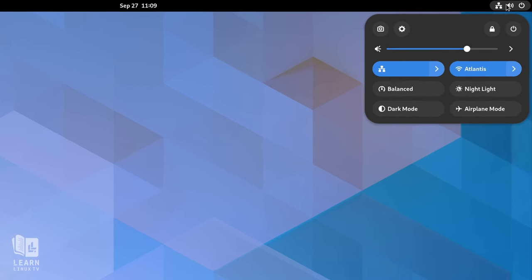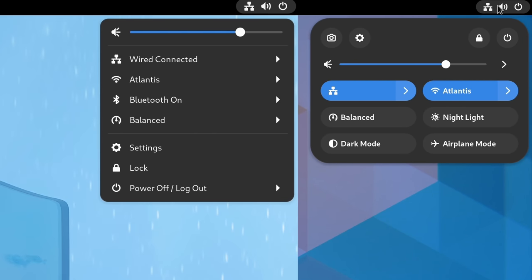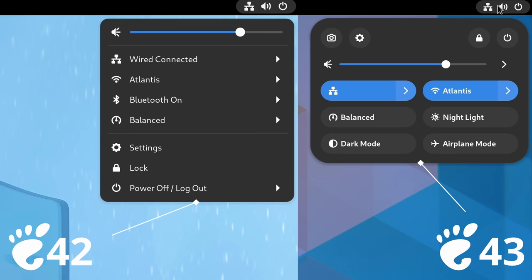The status menu this time around is way more useful, as you can see. So if I overlay the previous version of GNOME and show you that exact same menu, you could totally see the difference. What you're seeing on the left is the status menu from GNOME 42. And then on the right, of course, we have the status menu in GNOME 43. The status menu on GNOME 42 and earlier also gave you access to, well, all the same controls. But to access these controls, it took several additional clicks. With this new version, the toggles are immediately available.